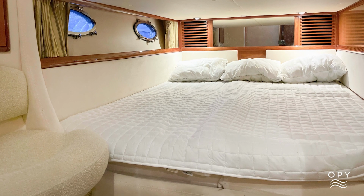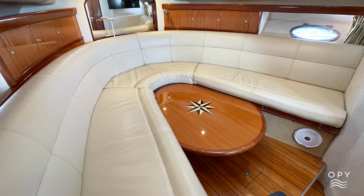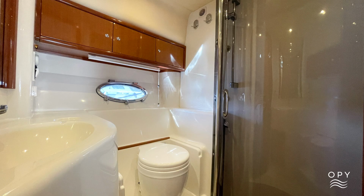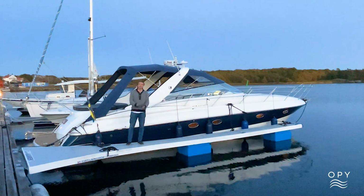To the aft you will find 2 cabins with full-size bed and storage, but you could also lower the table here in the saloon to create a 3rd bed. And this is actually the preferred area to sleep when the current owners are out with the boat. To the port side we have the galley with a lot of storage, a 2-burner stove, a fridge and a microwave. The head is bright with a lot of headroom, and also a wraparound shower that keeps the area clean while you are showering. And then we were back where we started.